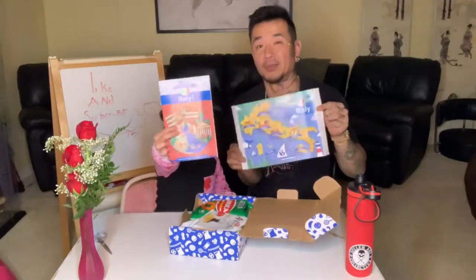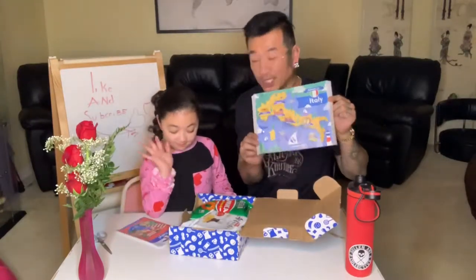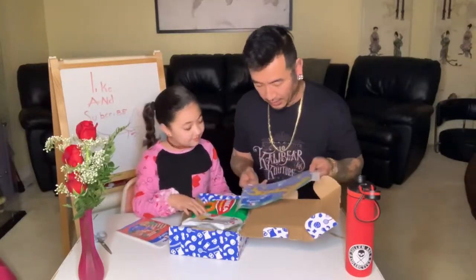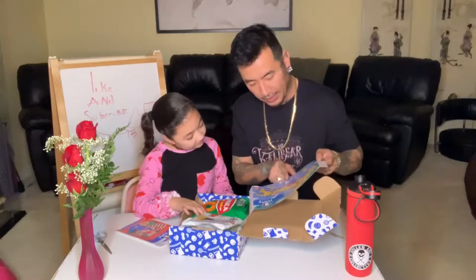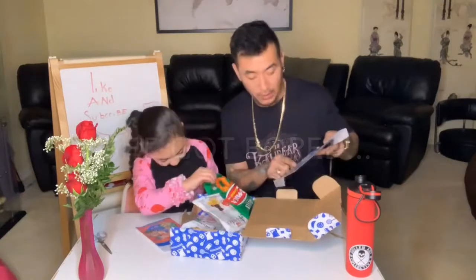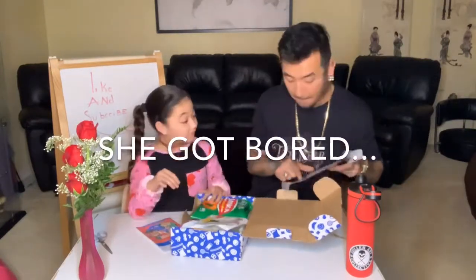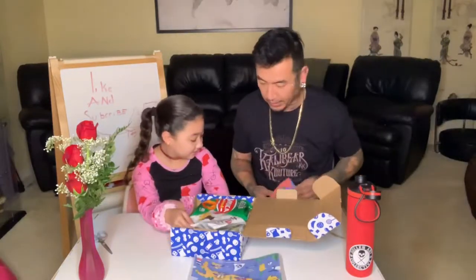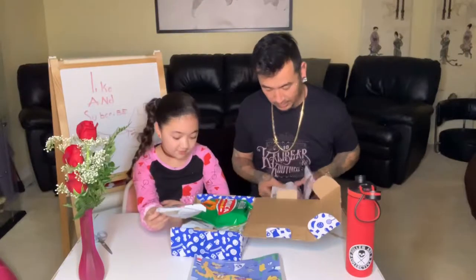Italy happens to be one of the ones I was looking most forward to checking out. Right here, it gives us a little bit of a map and it says a little bit about Italy. Naples, we have this creative city to thank for the invention of pizza. What have you eaten tonight? Pizza. Heart-shaped pizza.